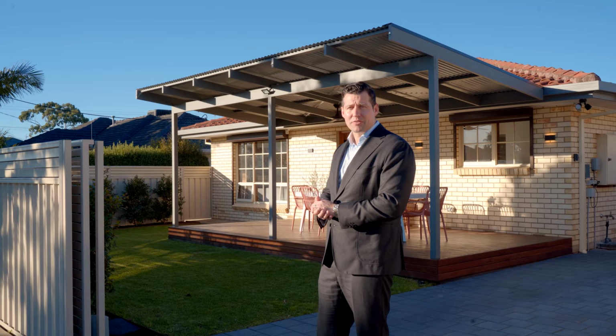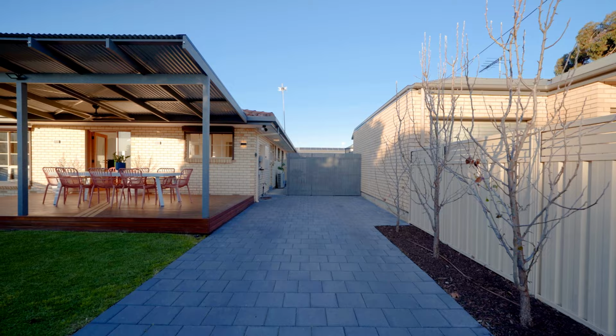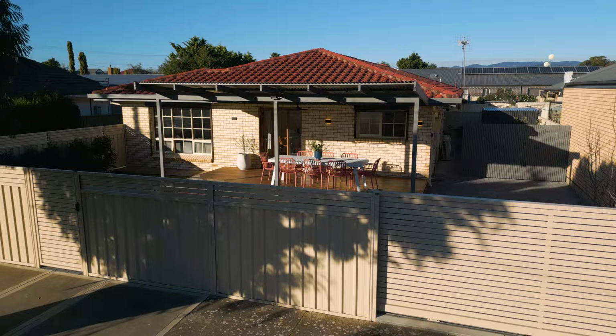It's part of a group of three, but being set at the front, it's got a beautiful yard around 300 square meters, private and secure. And not only does it have a proper secure lockup garage around the other side of the building, but as you can see here, a lovely large driveway off street behind this electric gate as well.